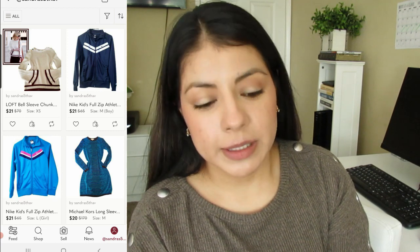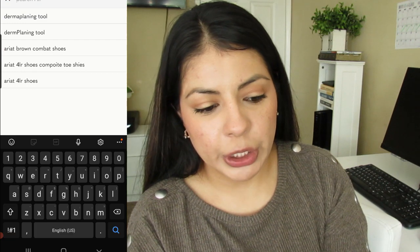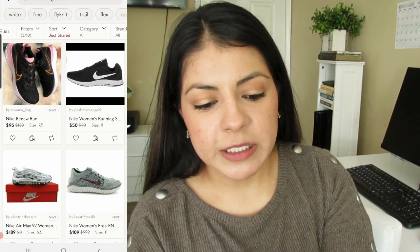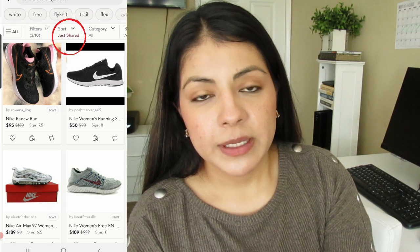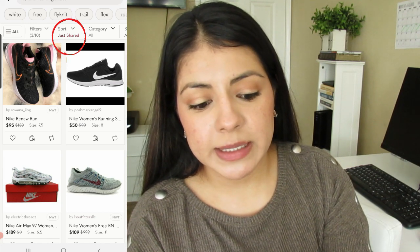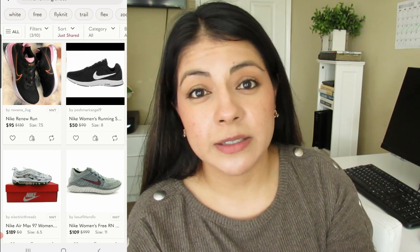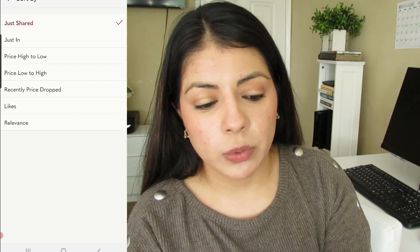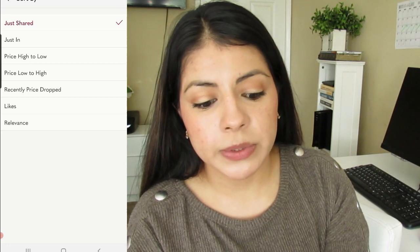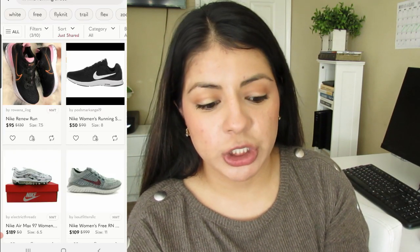So if I go here on this app and go down to the shop option and say I'm shopping for some Nike running shoes, at the very top, you can see these filters right here. One of the filters is sort. So right here it says just shared. So these Nike running shoes are sorted by just shared, and it's automatically defaulted like that. You can change it if you want to, to sort by just in, price high to low, low to high, and all those things. But by default, Poshmark has it as just shared.